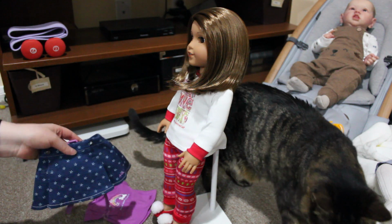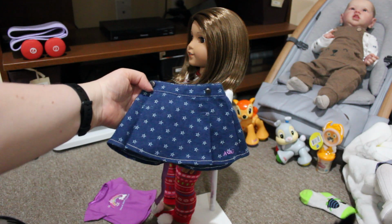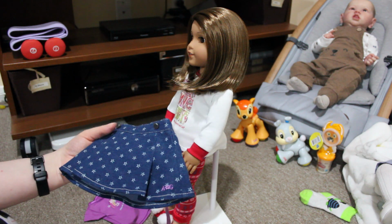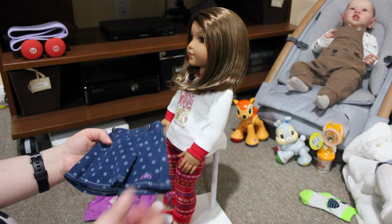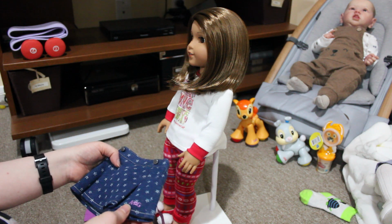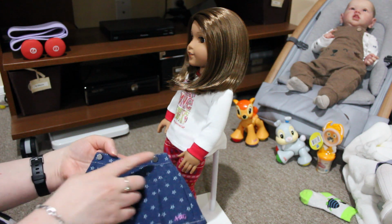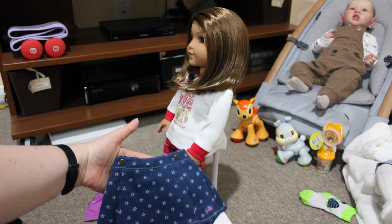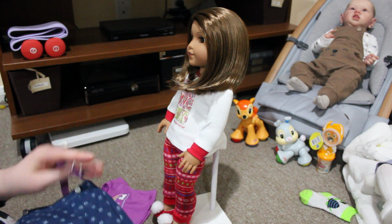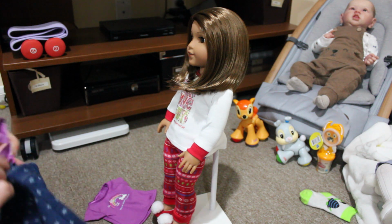So this outfit is a denim skirt, and it has little light blue stars all over it, and in the bottom left-hand corner, it's got the embroidered AG logo with the star in purple. The top has two little metal buttons, and those are going to be because it comes with suspenders.